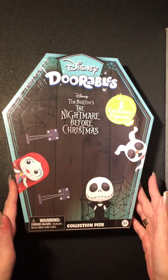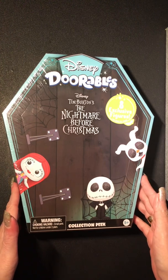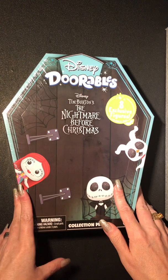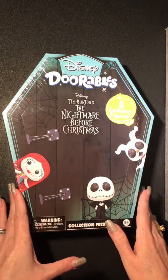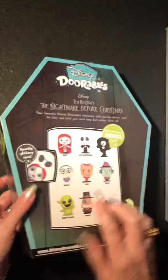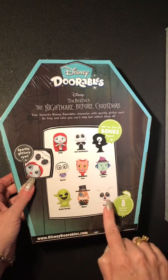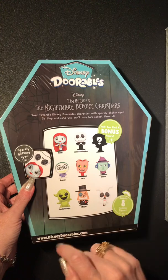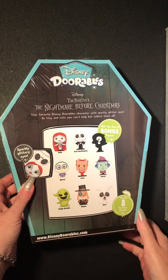Today we're going to do something a little bit different. We're going to unbox Disney Doorables, and this is the Nightmare Before Christmas. This is the first one that I've done, so we are hoping to get the bonus figure. You do get these 8 figures shown, but only some boxes actually have the bonus figure. So let's see if we got that today.